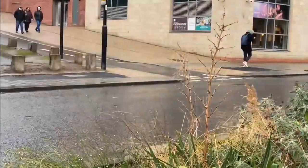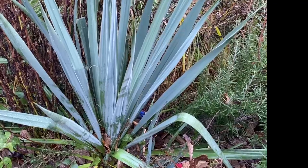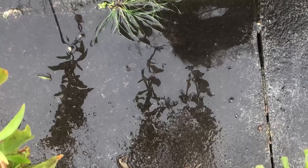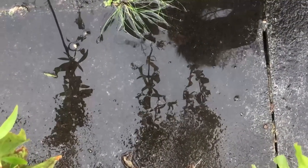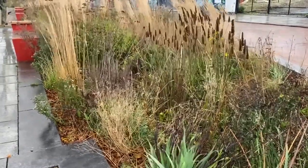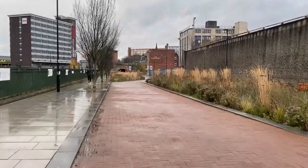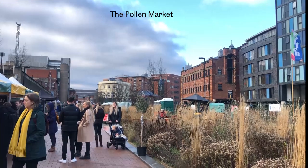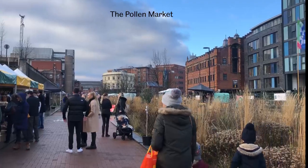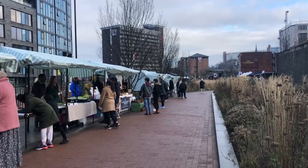The soil filters through the waste material, allowing water to slowly and cleanly enter the nearby rivers. It also temporarily withholds excess water caused by heavy rain to prevent mass flooding. Jacobs believes that great streets can only be made with participation and representation of the community. Therefore, the Pollen Market in Castlegate, a local independent stall market held once a month, is a great example of how the area benefits from the redevelopment.